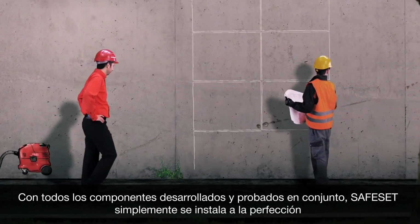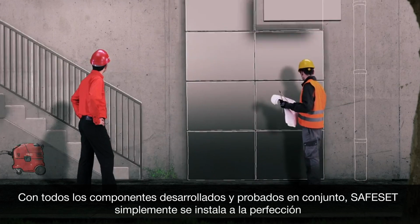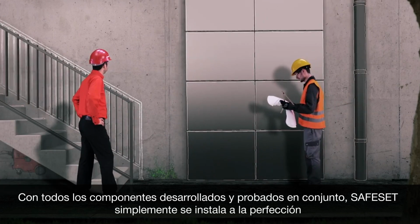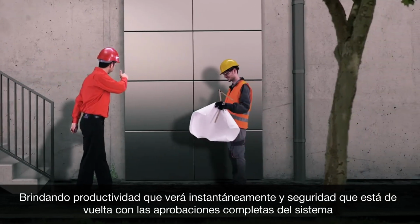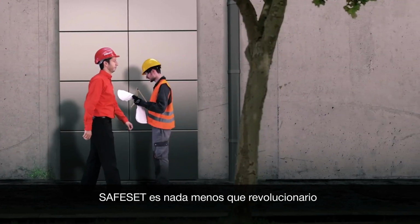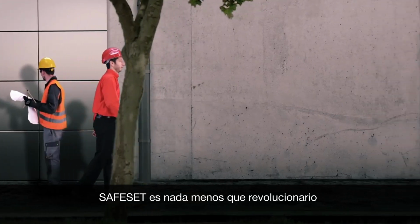With all components jointly developed and tested together, SafeSet simply installs to perfection, delivering productivity you'll see instantly and safety that's backed by full system approvals. SafeSet is nothing short of revolutionary.